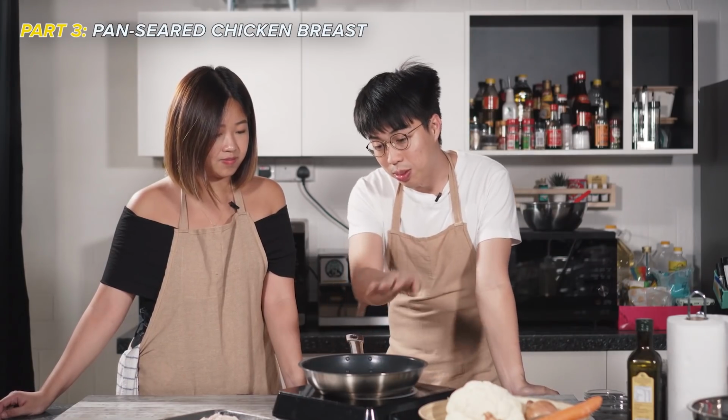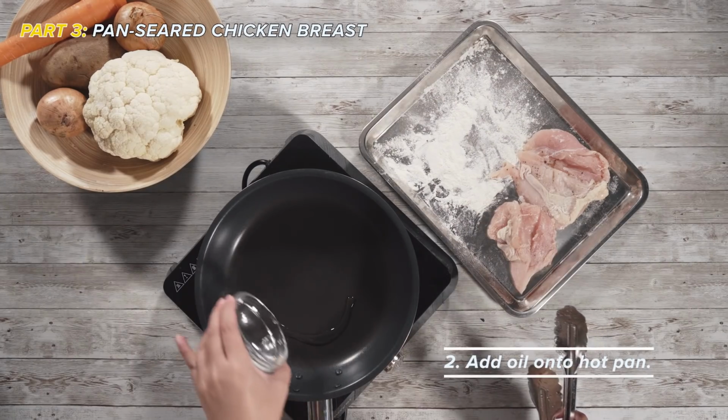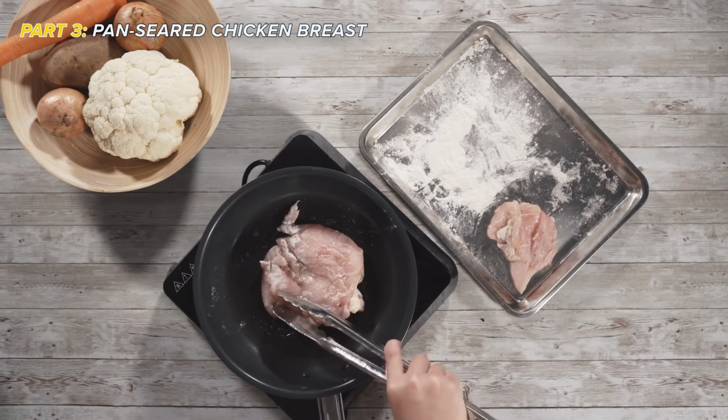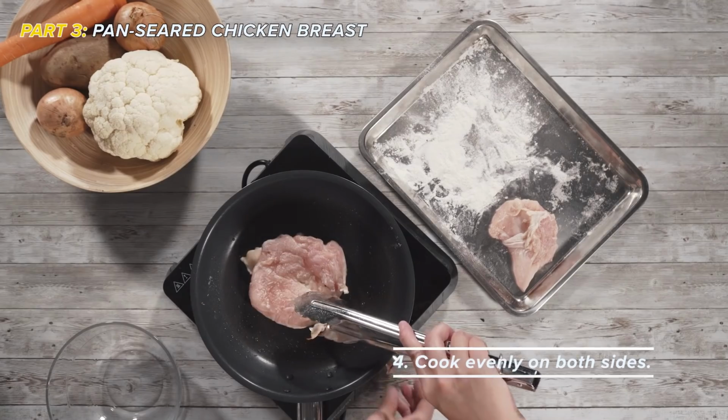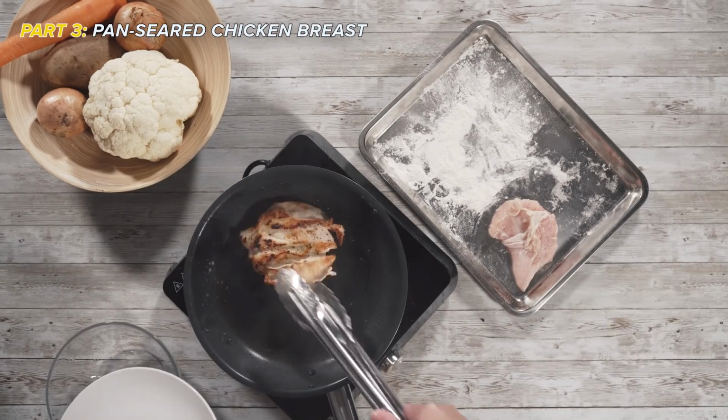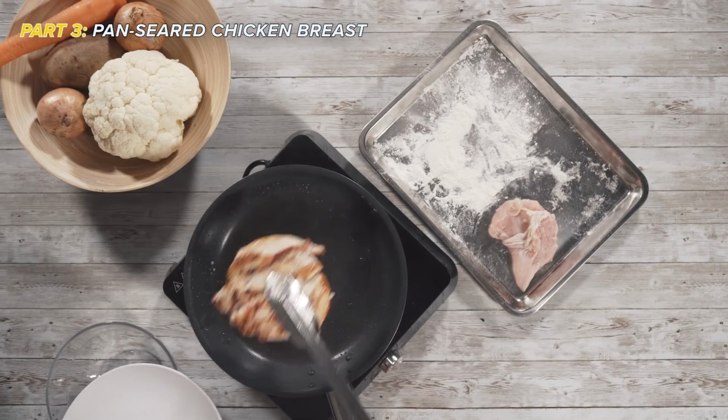So what we're gonna do, start first, we heat the pan, add the oil to it. Then we add the chicken breast, skin side down, cook it really quickly, 1.5 minutes, 2 minutes on one side, flip it over, then cook it 1 more minute on the other side. Then we serve it already. Very fast, very quick. Okay, and it's done.